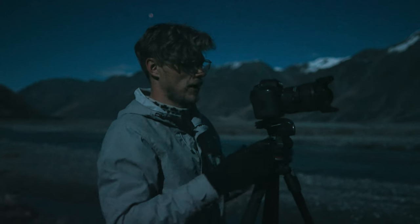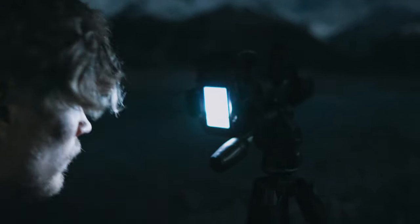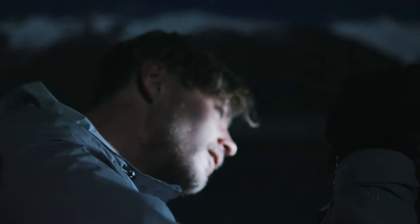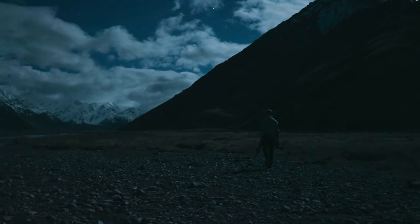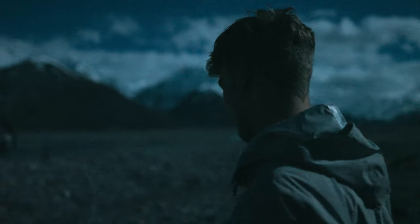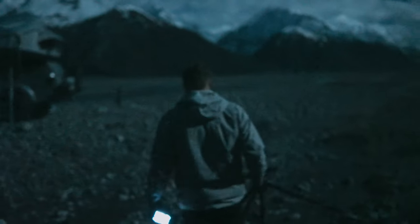I don't even think I brought my head torch out here. Yeah, I don't know. It's not quite what I was after. There's a big shadow being cast across the front of the truck. You lose a lot of detail of what's happening on the side of the truck.